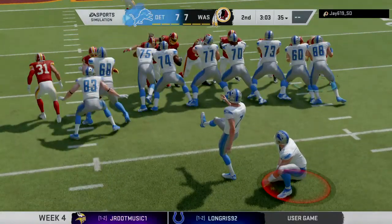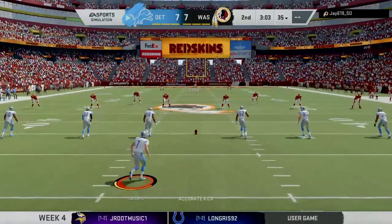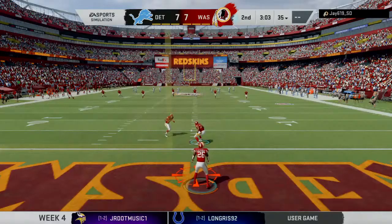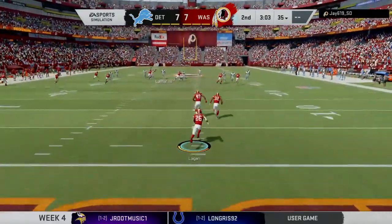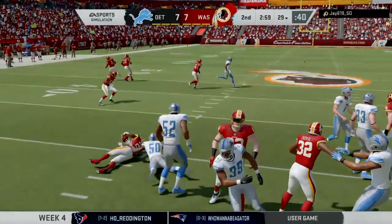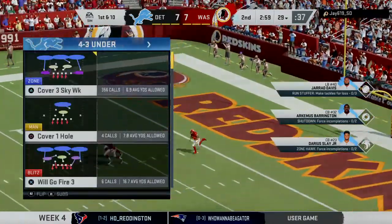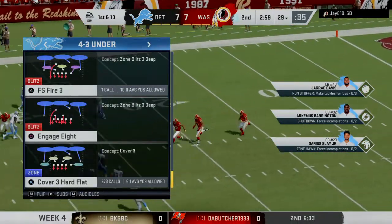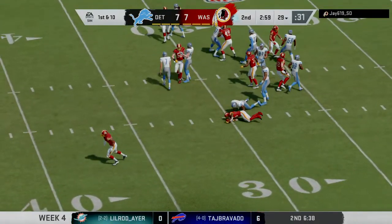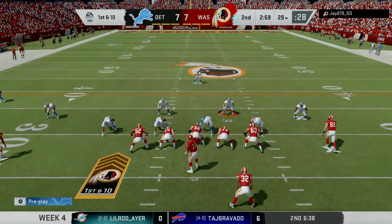They've got to go to the bench now and figure out how are we going to slow down this running game, because on that particular play, they had no answer. So all even at 7 now as they kick it away. That'll be taken in the end zone. And a good return as he'll be stopped just shy of the 30-yard line. The Redskins take over 1st and 10 at their own 29-yard line. The Washington offense at the line and ready to roll.